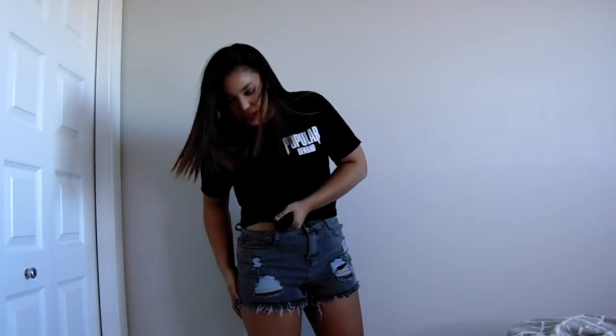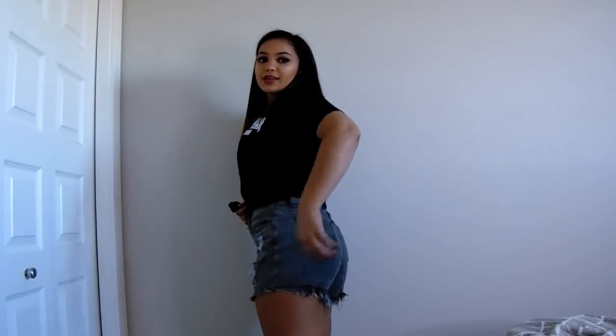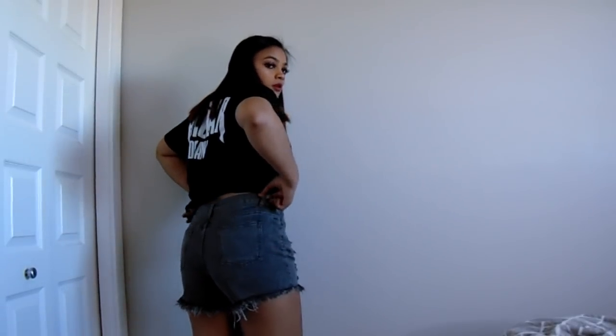And these are the gray distress shorts, and these are cute. They look bigger, but they fit really good, which I like. The only thing is that they make my butt fly, but all jean shorts do that, so it's whatever. They're kind of high-waisted, so I like that on the shorts. I like the distress on them. Super cute for summer, so I'm excited to wear this next year.